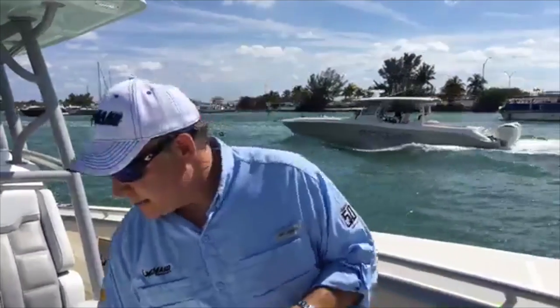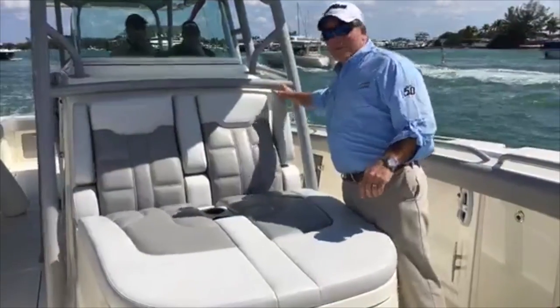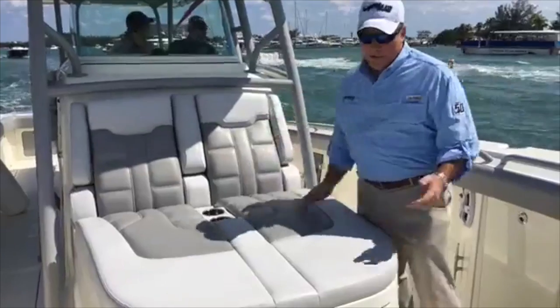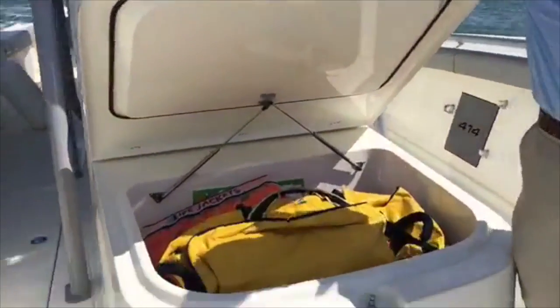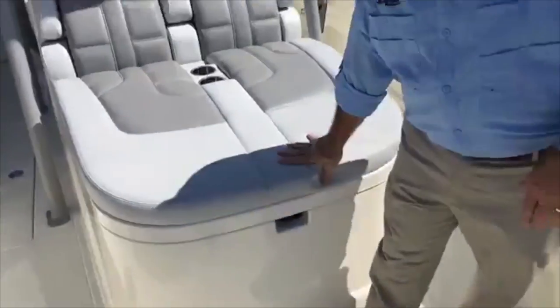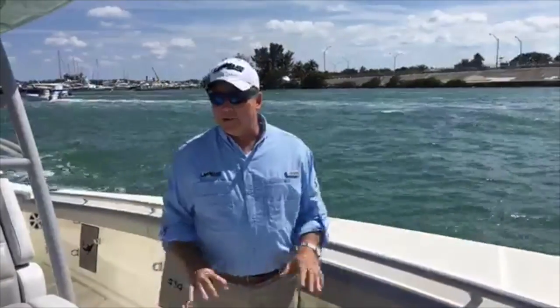So again, we've got a super nice lounge area, really comfortable. Obviously, you got to have armrests, boat like this, huge storage. Of course, we filled this up with life jackets for the show, so we take a bunch of folks for the rides. Again, everywhere you look, you've got just comfort and luxury on the boat. They've done a fantastic job.